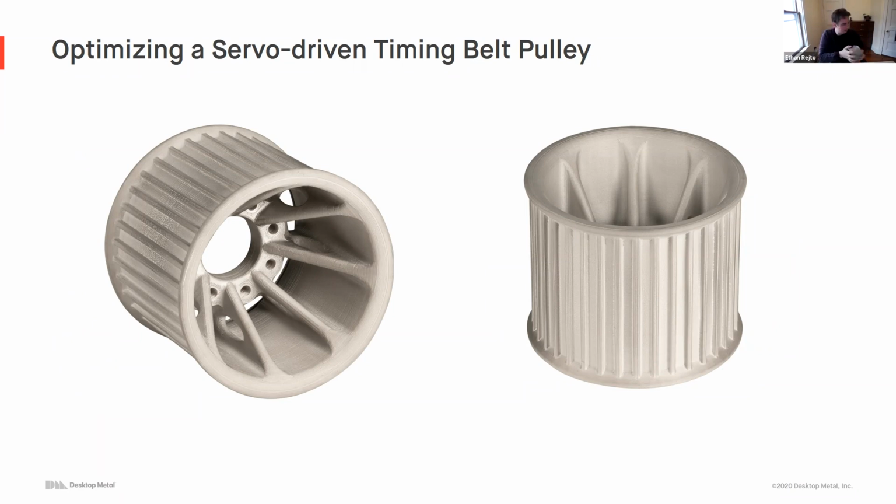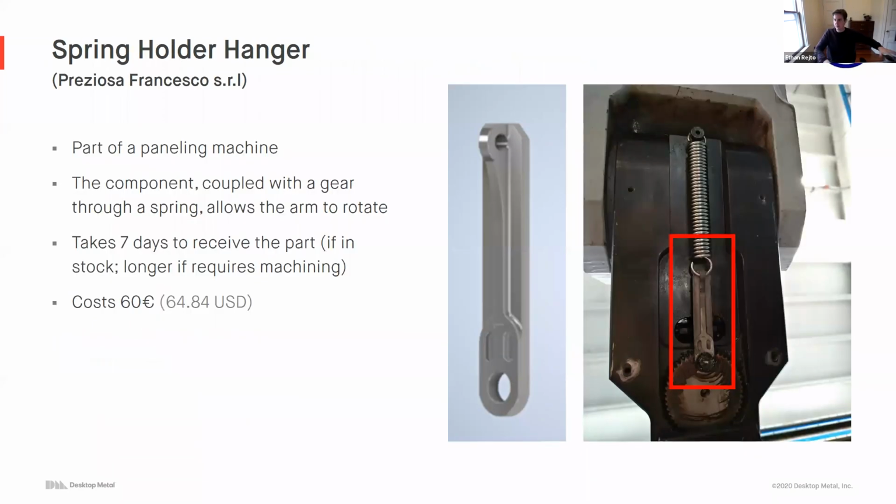Edgar. Another part from one of our customers. This is from Prezioso Francesco. Apologize if I messed up that name, but it's part of a paneling machine. This component is coupled with a gear. It allows this arm to rotate for a sheet metal application. Generally, it was taking them about 7 days to receive this part, if in stock, even longer if it required machining, and it was costing them about 60 euros to produce.